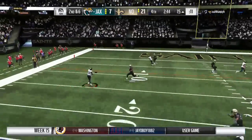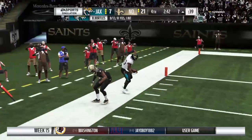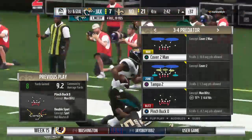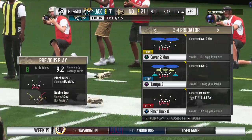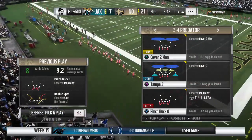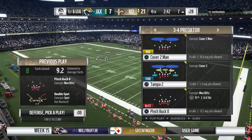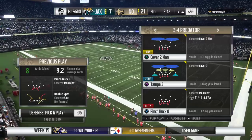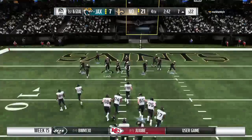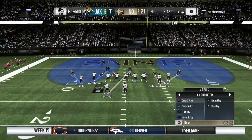On second down, here's Bortles. Going to drop this off to McCoy, complete. And down inside the 10 here before he's out of bounds right around the 7. It's an 8-yard pickup, and it leads to a first and goal. First and goal, and they've got to be thinking a chance to get right back into this football game.